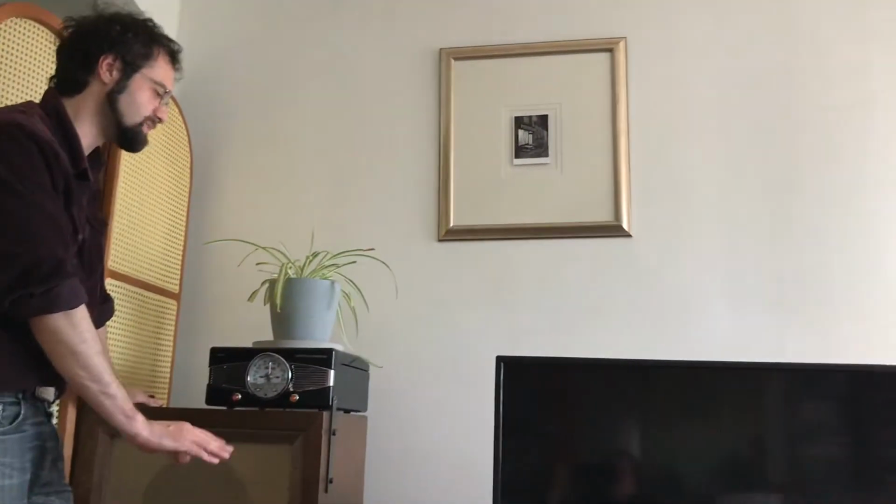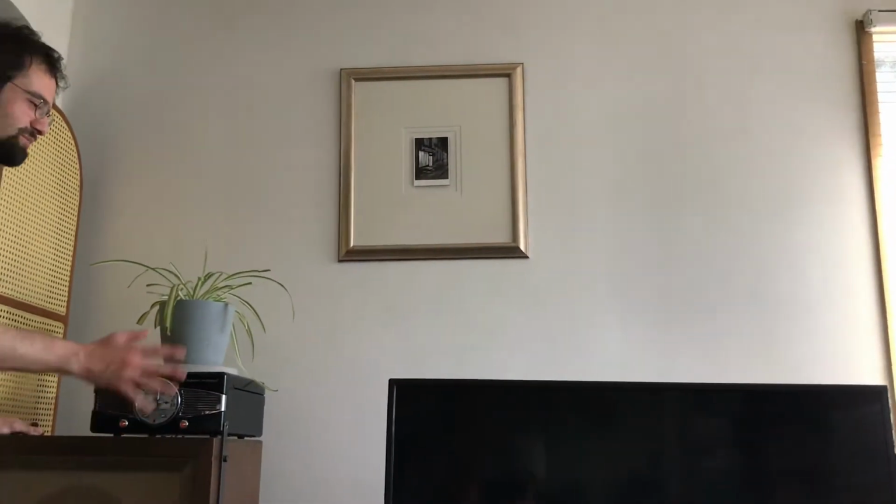But yeah, that's the setup as it is now, just the quick and dirty setup with no particular thought paid to configuration or placement. It's just for putting on some music when I want to listen to some music. I might do a more detailed rundown on the other systems next time.